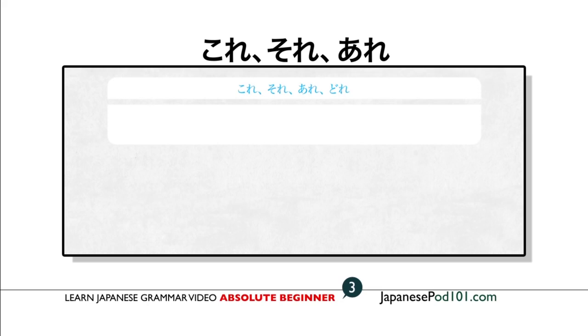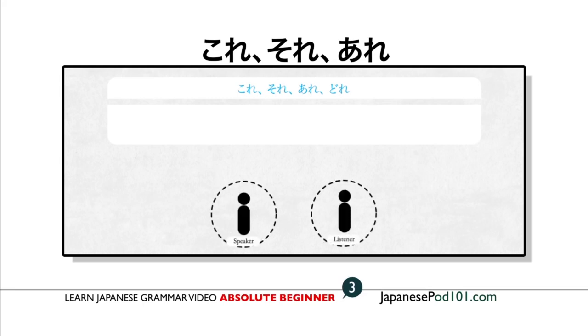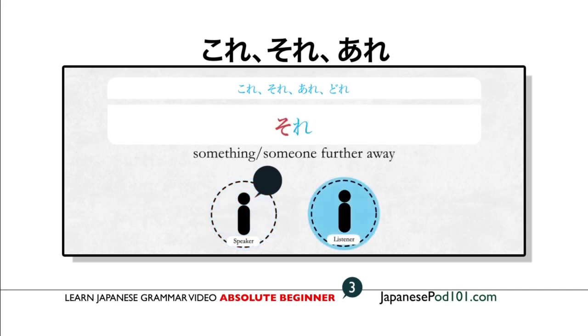Well, koso ado words are words that indicate what you're talking about. In Japanese, there are three main categories: this, that, and that over there, and one category for questions. So this is これ, and that is それ。So when it comes to koso ado words, remember that words that start with ko indicate something or someone close by. Kore, this. Words that start with so indicate something or someone a little further away. Sore, that.